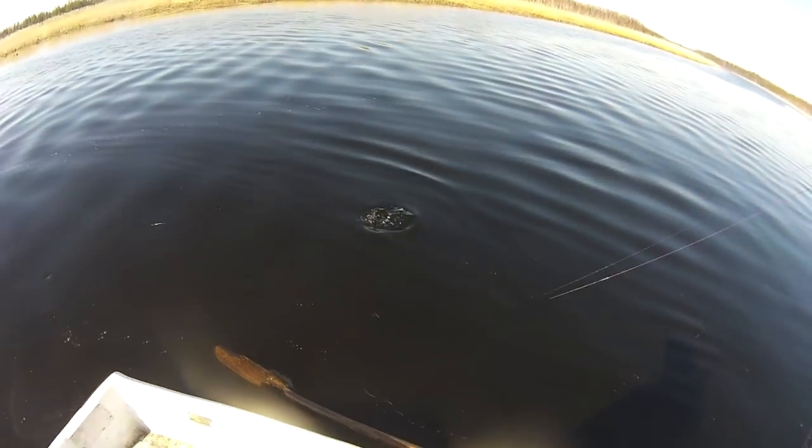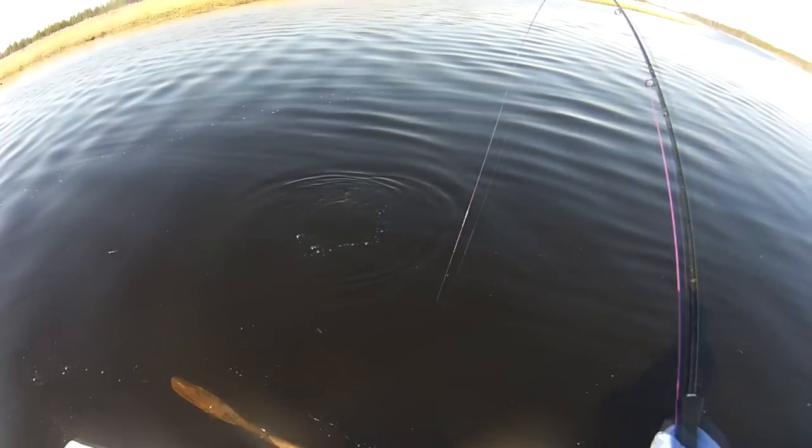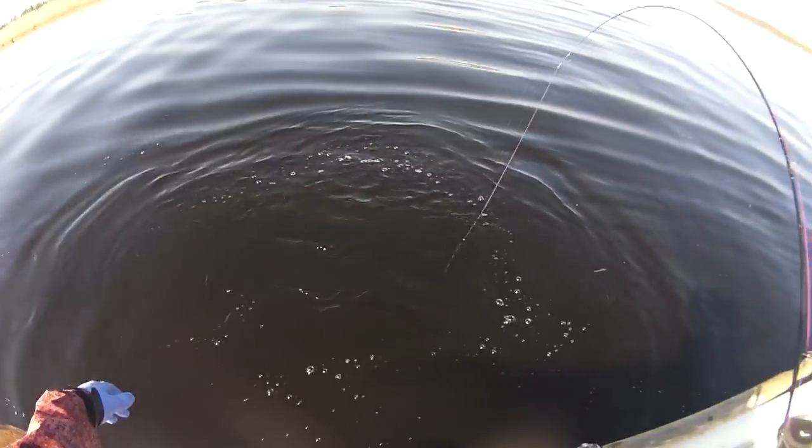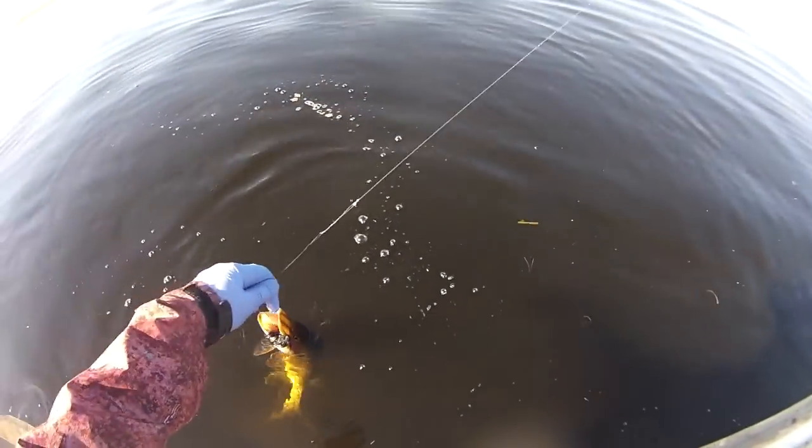Nice pike on, and still with the black fly, seems to be working really well now. I'm getting a lot of action with the black fly. Funny enough, I actually never really believed in that color, but decided to tie one yesterday and figured I would give it a go.